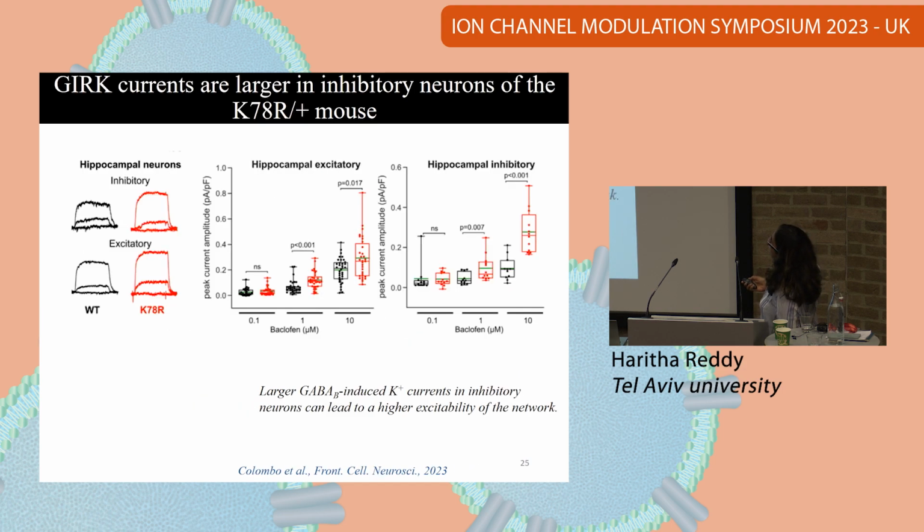K78R is a gain of function for the potassium channel, so it's counterintuitive to see epileptic activity. We think it was because of the overexpression of this mutant in the inhibitory neurons. That's what we saw with the neurons. There are large GABA-induced potassium currents in inhibitory neurons.